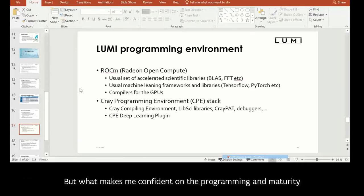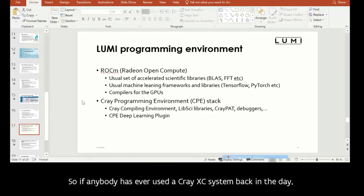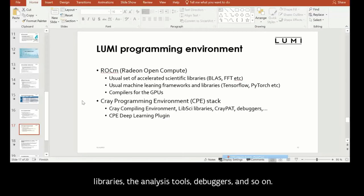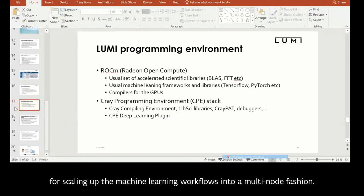But what makes me confident about the programming environment's maturity is that it is fully integrated into the very proven Cray programming environment. So if anybody has ever used a Cray XC system back in the day, it's going to be a very familiar looking computing environment, with the Cray compilers, libraries, analysis tools, debuggers, and so on. And also the Cray's own stack has a plugin for scaling up machine learning workflows into a multi-node fashion.